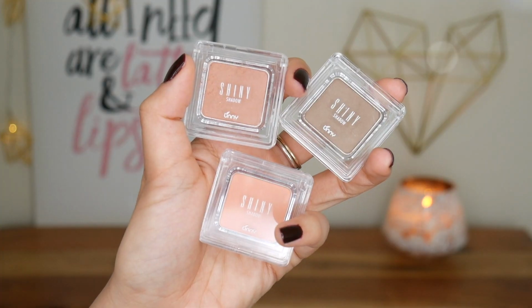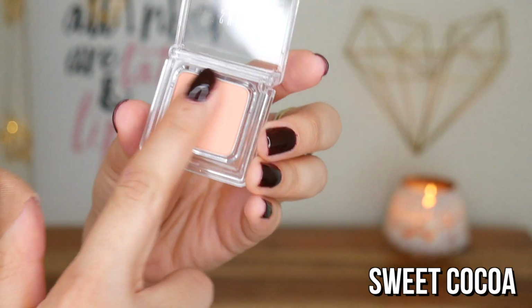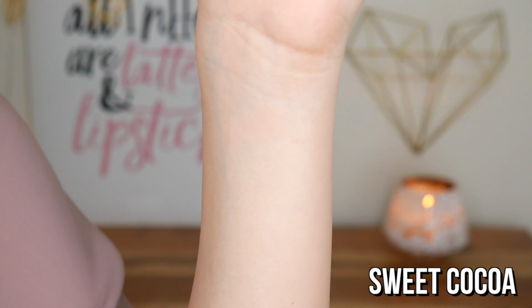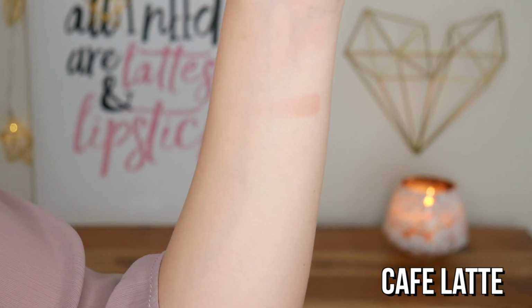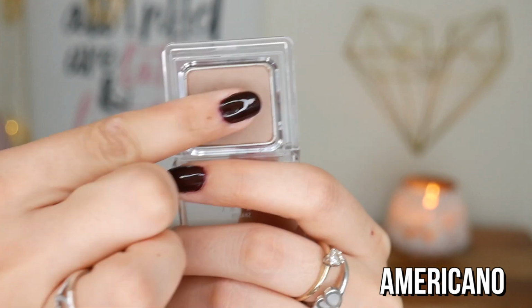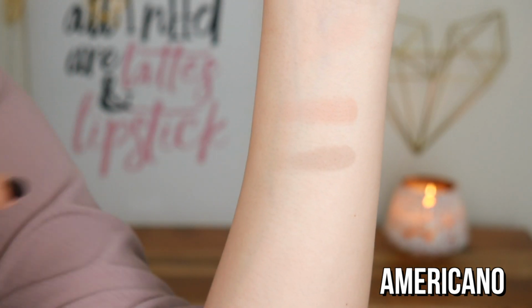Now I'm moving on to the shadows, and I think this is where I'm gonna have an issue because I bought a lot of different eyeshadows, not thinking about this again. So I bought these 3 single shadows. These are from a brand called Unni, but I got this one which is called Sweet Cocoa, and it's kind of like a peach color. I also got this light terracotta-y beige color. I can't read the name because it got printed over. And then I also got this brown one in the shade Americano.